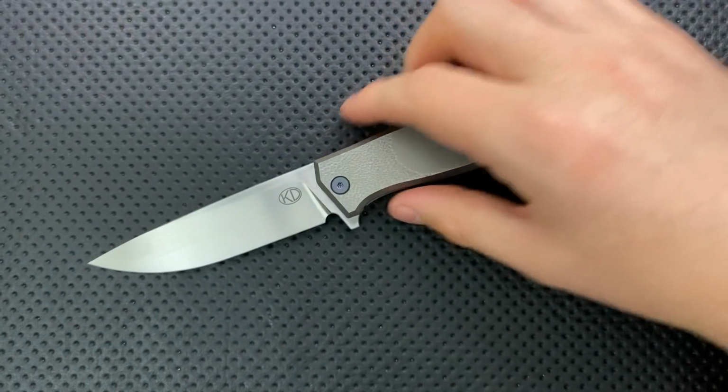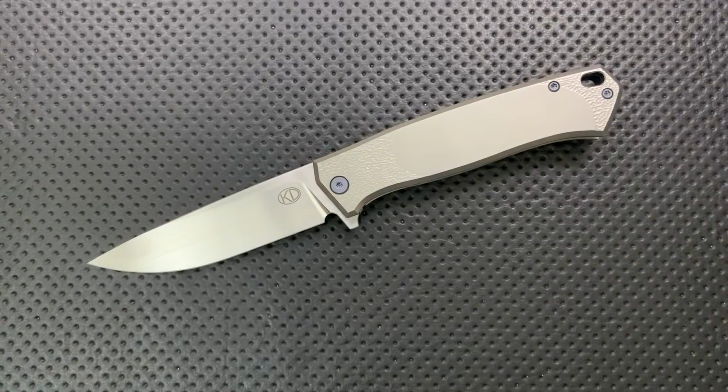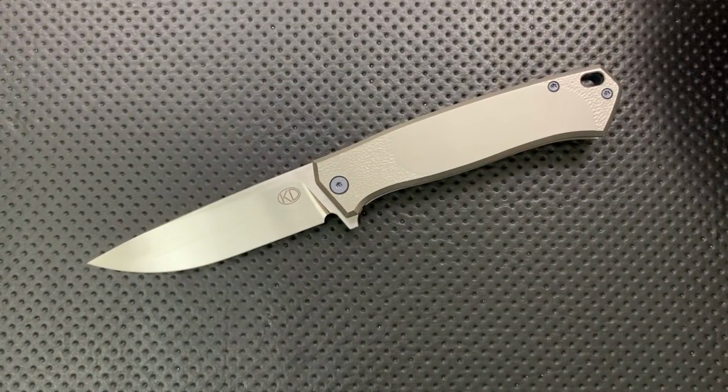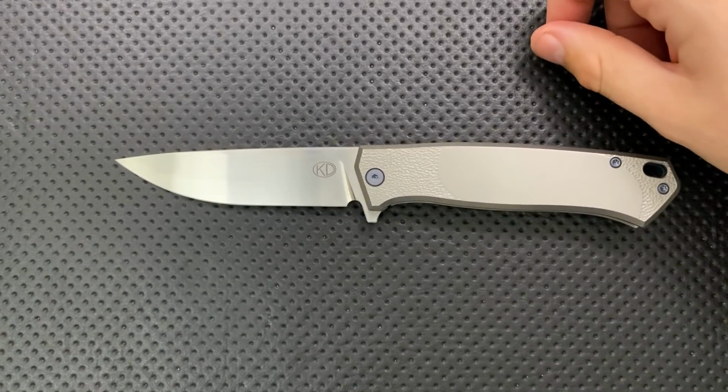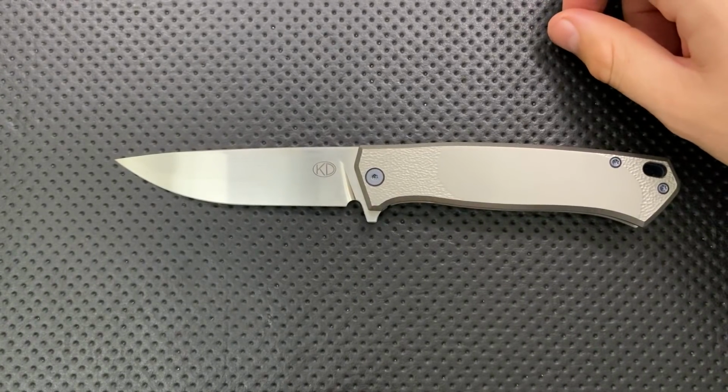And then finally on the bad side, the price of this is up there. It's $595. That's a pretty good chunk of change. Given that this is one guy making these knives one at a time, I don't think it's completely out of line. It's probably not that far off what it's costing him, but it is a lot.